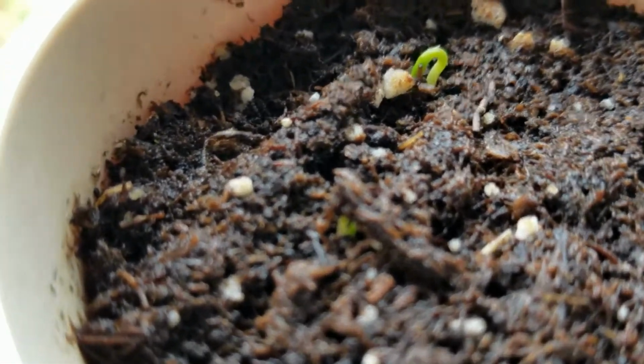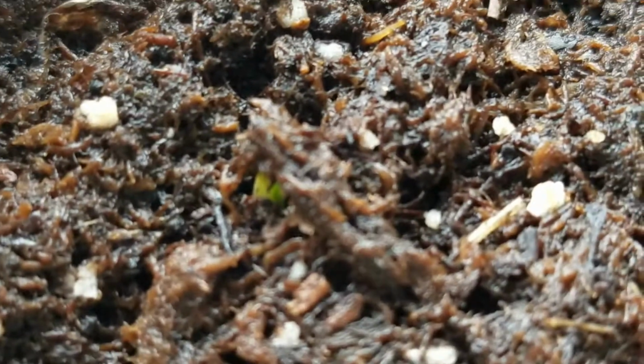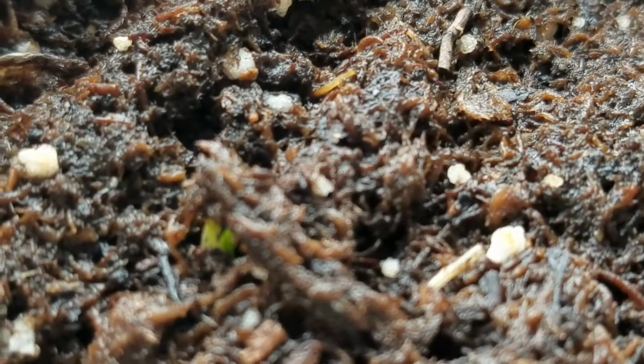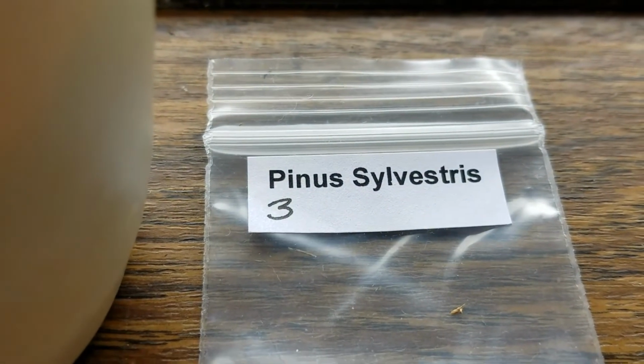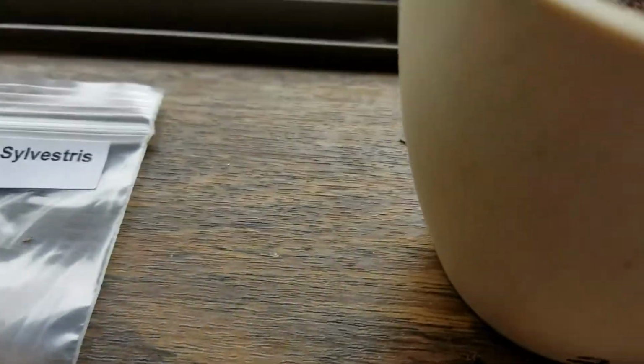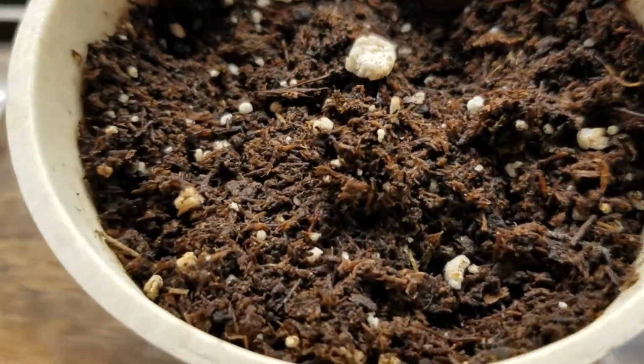Oh, is that one right there? Oh my gosh, I just noticed that just now. So 3 of them are coming up. 3 out of 3. For Pinus sylvestris, I'm just going to call this one Sylvester. And the other 2 not doing anything.